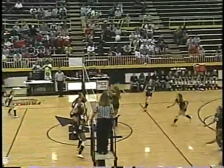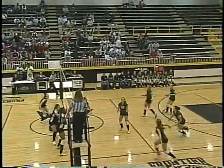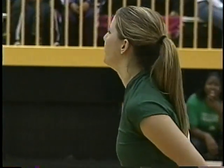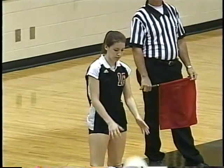Union will start. Nice pass to start game two. And there was a touch on that. Strong attack again from the outside. Right block. Blocked by Union. They got their hands right over the net. Blocked it right down. Bennett was one of them in there to make the play, and nowhere for Kelly Roy to go. Union will serve, and they'll sit back Katie Troutman.